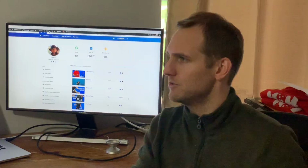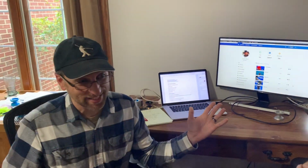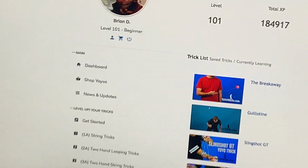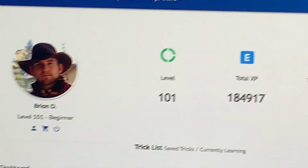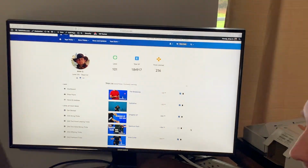I just went through every level and checked the box of all the tricks that I knew. A couple of them I had to watch the trick to remember what it was. Some of them were the tricks I taught. Do I still know how to do that? Yeah, so you can see Brian is at level 100, so he's learned 256 out of about 360 tricks. So he really went through every single one, checked it off. It took less than 10 minutes. So it's a pretty fast integration.